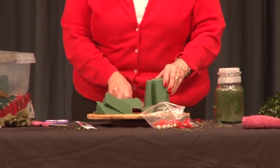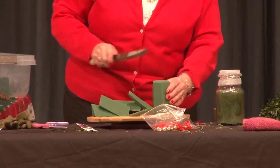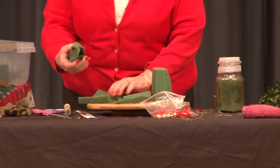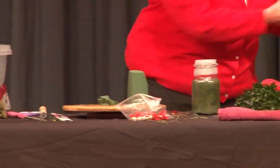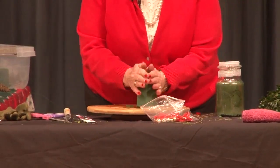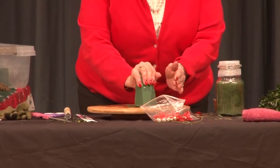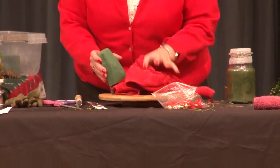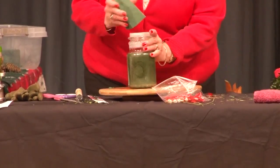So cut at an angle. Sometimes, if it's nice and wet also, this stuff is really not worth anything. I used to try to save it and jam it in and whatnot, but you can form these also because you want to have a little bit of a point that's up there. Okay? Boxwood.